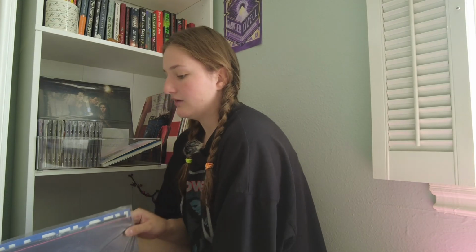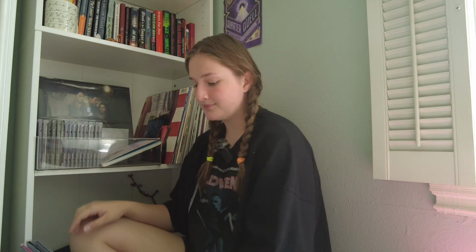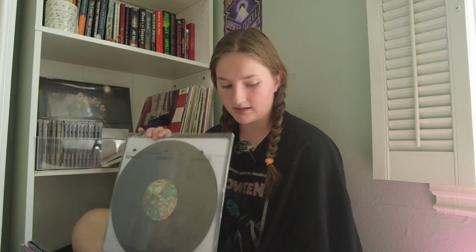First, we have my Lanas. I have the Born to Die Target pressing on the red. Dude, what do y'all know about her? What do y'all know about Born to Die? This is genuinely one of the best albums of all time, and I'll say that till I'm blue in the face. Ultraviolence, just on the plain black.